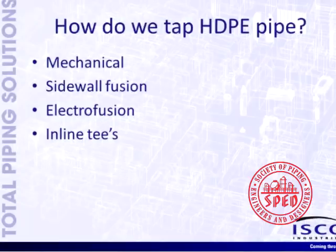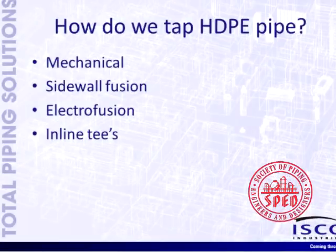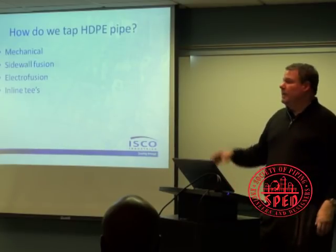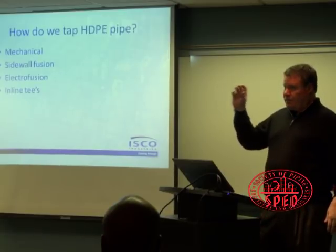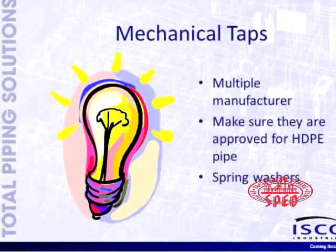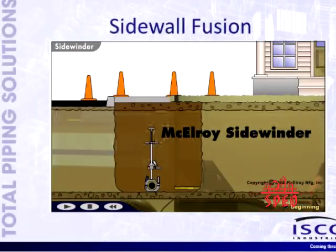So how do we tap polyethylene? We can do it through mechanical means, which we just touched on a little bit, sidewall fusion, electrofusion, and if you plan ahead, we can do inline tees. A lot of guys who think they're going to have some growth coming up will put in a 12 by 6 tee just for future needs. So mechanically, we have multiple manufacturers. Again, just make sure it's been approved for polyethylene use. Sidewall fusion, never seen this before.